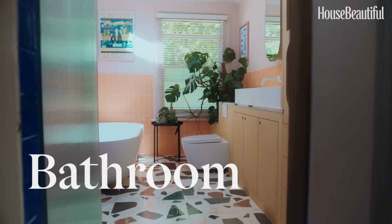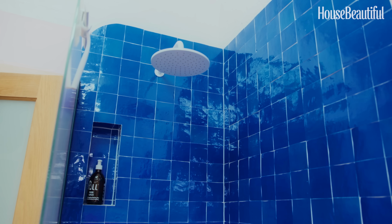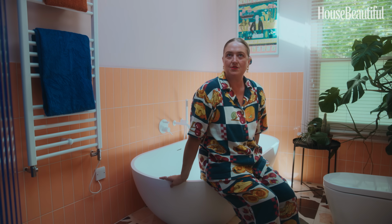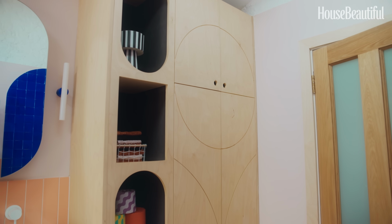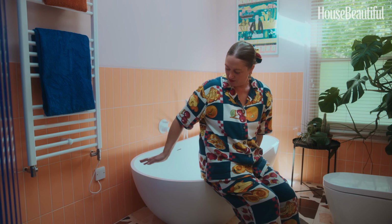This family bathroom is one of my favourite rooms of the house. It was the last major renovation that we did, and it brings the electric blue from the kitchen and from the hallway up here. It was quite a hard layout to design. I had my friend who's an interior architect, Phoebe Lewis, help me do all the cabinetry and layout design. But I knew that I wanted terrazzo flooring, I knew I wanted the electric blue Zelig tiles. I really wanted this bath.